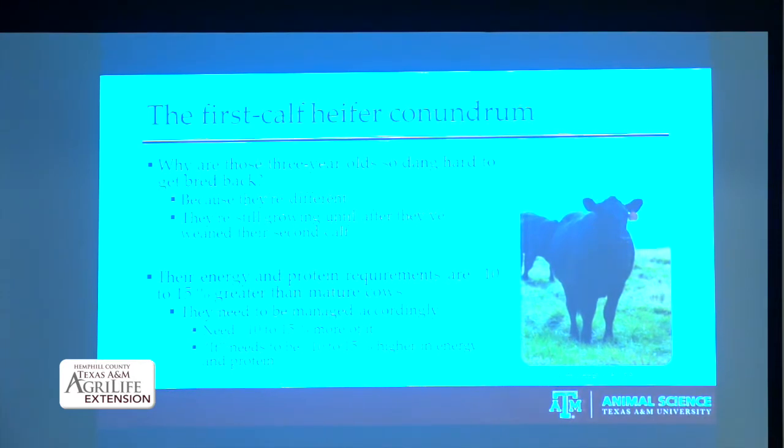Notice how, for those examples, I used that 5-year-old mature cow. This heifer is not mature until essentially she weans her second calf. She is still growing. And think back to that hierarchy of nutrients. Growth is more important to that animal's survival than making a new one. So if we're managing them the same way we're managing the cows, and we're managing the cows that way because we know that's what works in that environment for those cows, we're shorting those first calf heifers.